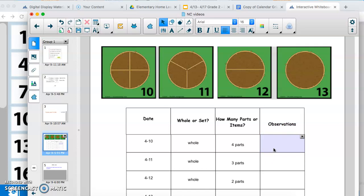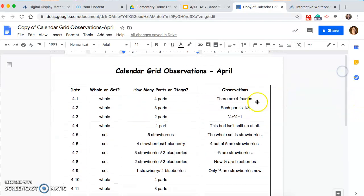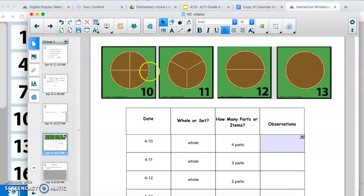So we're going to take a look at each one separately and write down some observations that we can put on our chart. So if you think back to the ones we did for the rectangles, and we noticed the pattern there that they were kind of the same, we saw that the first one was a whole garden bed, and it was split into 4 parts. And you guys thought that maybe that represented 4/4. Is there another way, looking at those 4 cards, another way we can say what marker 10 shows?